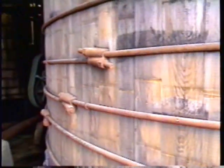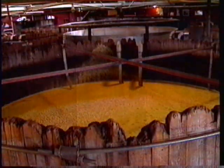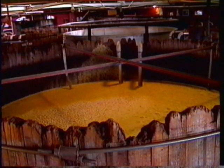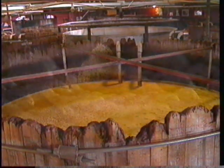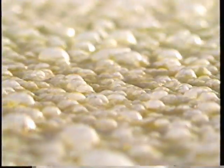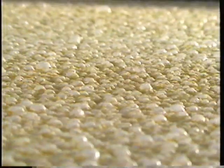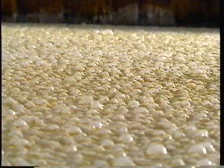The mash is fermented in huge vats. The older ones are cypress. The new ones are stainless steel. Yeast is added and fermentation begins. Yeast is a microorganism. It eats sugar and produces alcohol and carbon dioxide. The CO2 is why it bubbles.